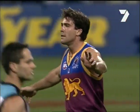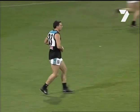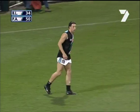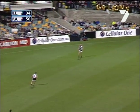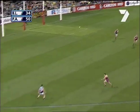More despair for Lee Matthews. Brad absolutely furious that he couldn't convert. It is 4-10. Plays 8-2. Well, the margin was 16 points at half-time, and it's still 16 points. And if they continue to waste opportunities, Brisbane, they'll find themselves in a hole they can't get out of.